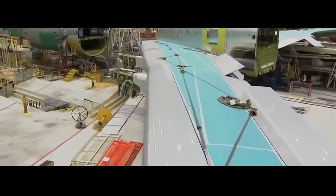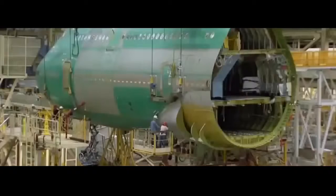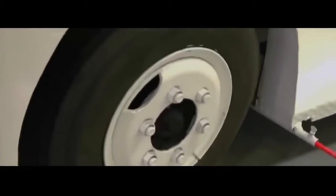The crew are positioning the forward section to receive the wings. When lowering a section, the team must be precise. Line up, make sure that we set in the cradle at the right position. It's a matter of quarter inch either way.